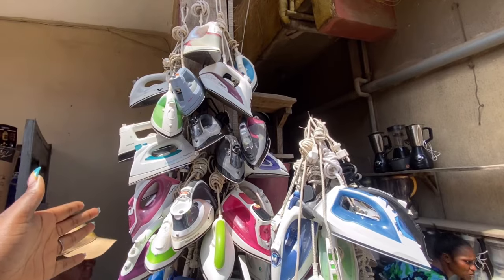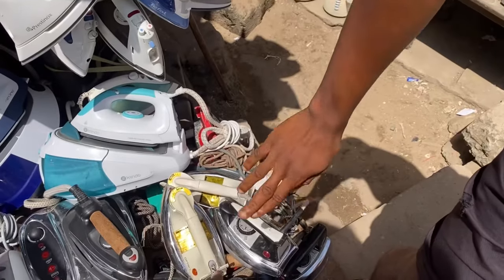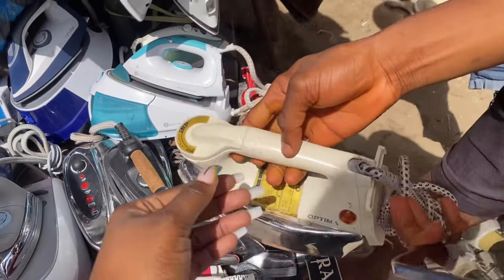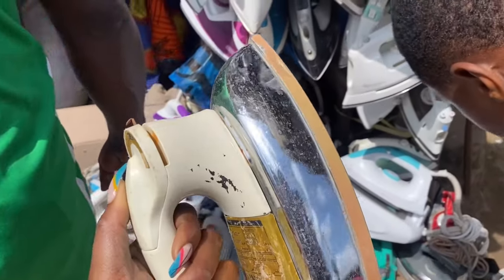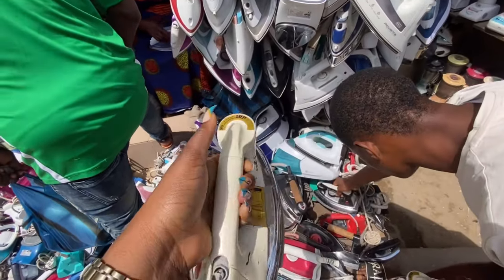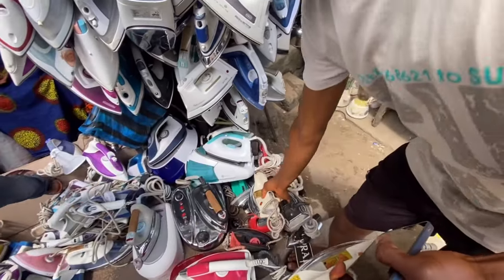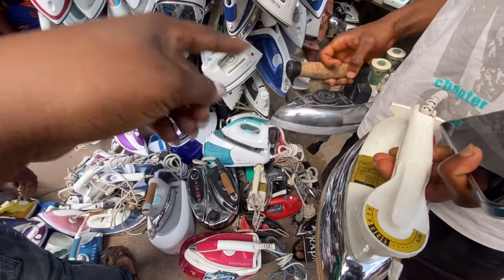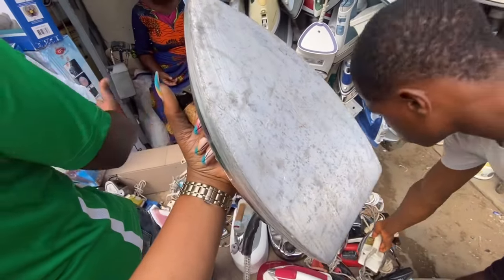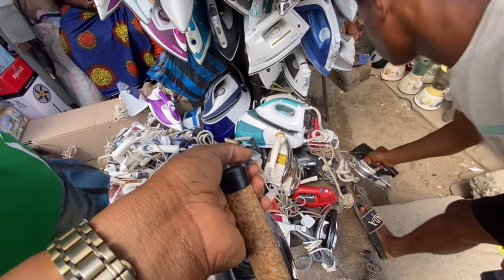What are these ones? You don't have all those cheap ones? All this type is 5,000. I was thinking this one would be cheaper. Let me see. So this one is 5,000 naira. This face doesn't scratch. This iron is heavy. It's for tailors too. I don't have stove iron, but we can use this one for stove iron. This is 5,000 naira, the face is not bad. It's for tailors also, and this iron is heavy.